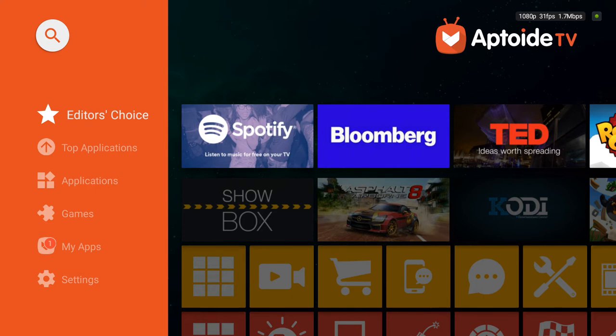They have their Aptoide TV logo in the upper right corner there, as with the Google Play store, which just has Google Play. As you can see in the main center of the screen, we've got a selection of thumbnails, and under the thumbnails there are some icons, and basically your menu on the left.